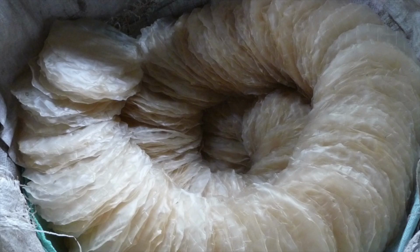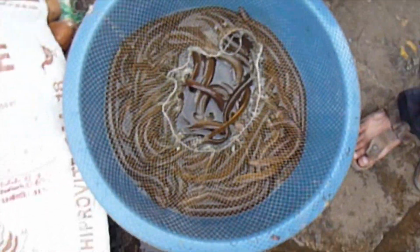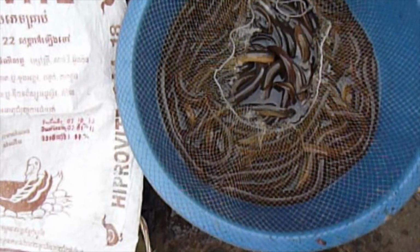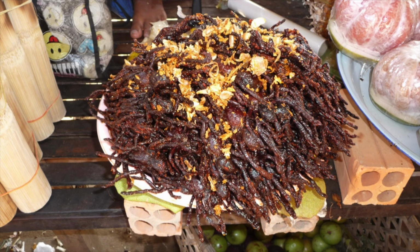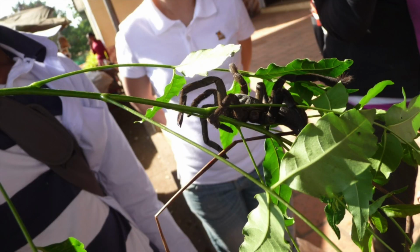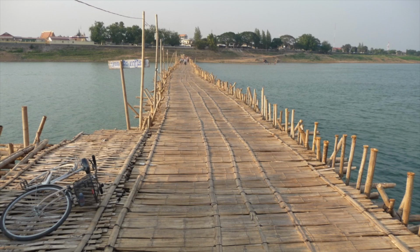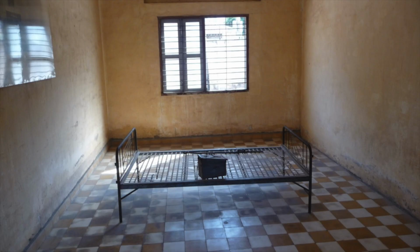The food of Cambodia. Not all of which needs to be sampled. These are tarantulas in their natural state and in their deep-fried state. Bamboo bridges. Or some of the horrors of the Khmer Rouge period.